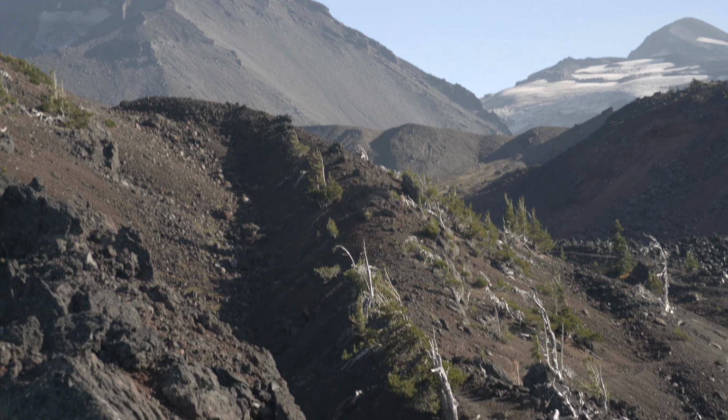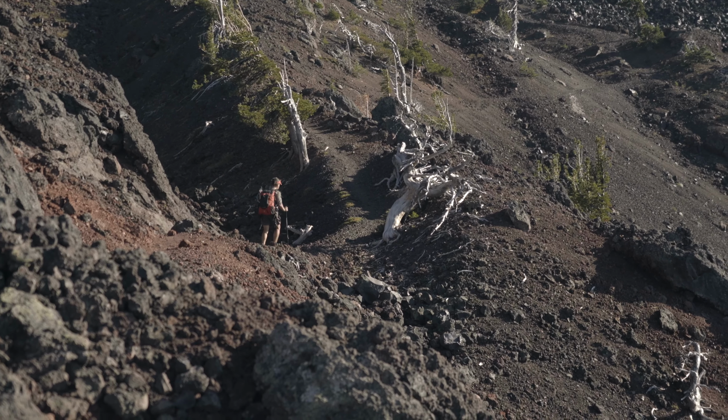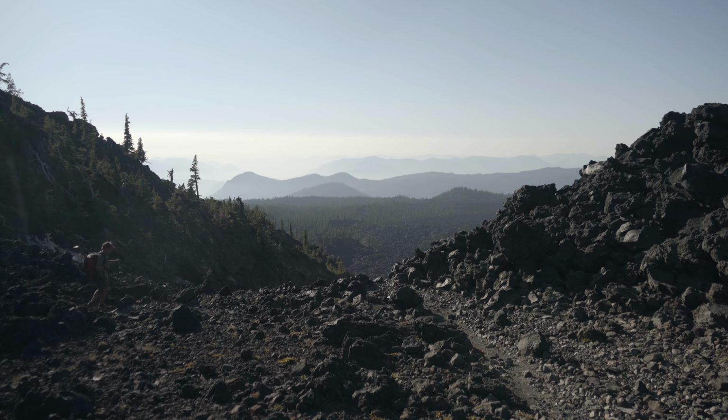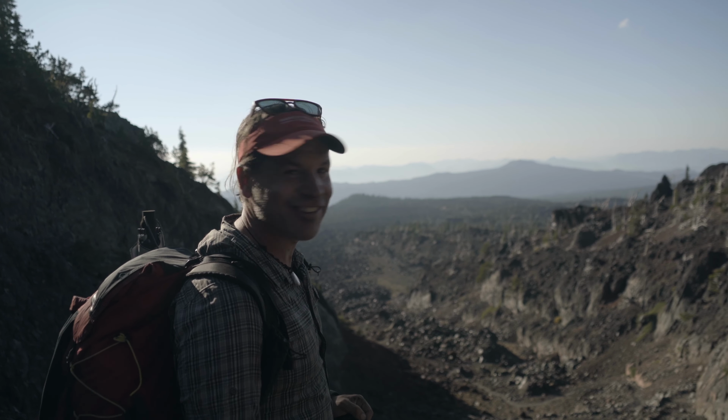And this volcanic rock, maybe it's not your speed, but these switchbacks and just coming up here, I felt so much elation at the top that I guess I wanted to replicate that. And I've been doing it ever since.